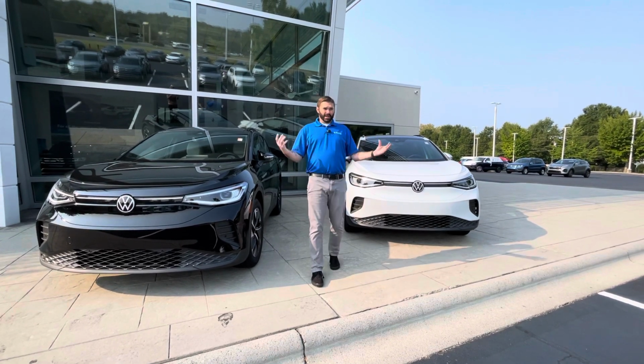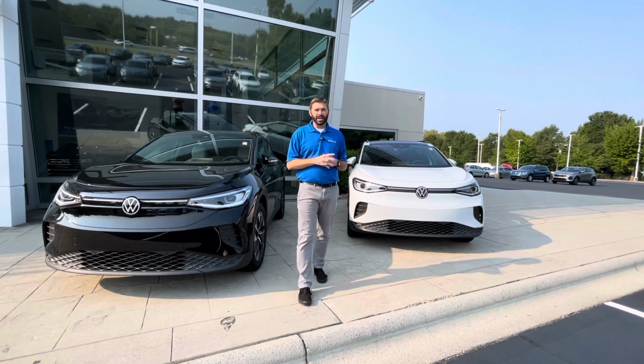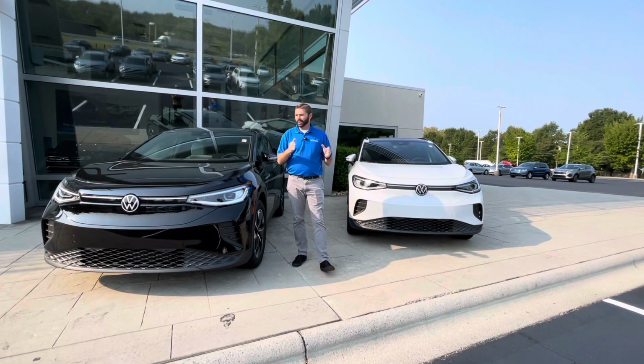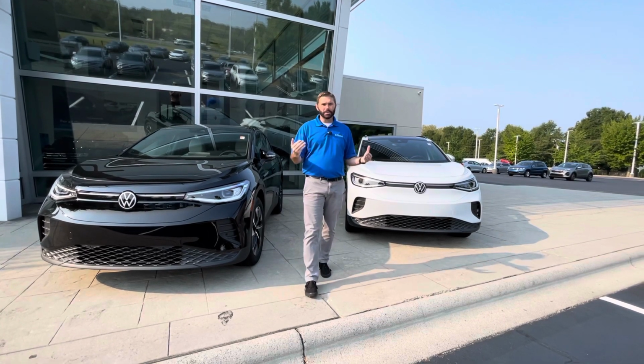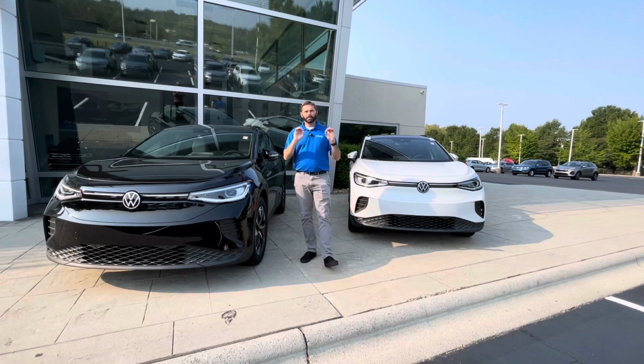So if you're looking for one of these cars, do not hesitate. We sold two of them over the weekend. One of them went as soon as we opened the doors. So do not hesitate on the ID4. Everyone knows about them now, and they're starting to just fly, not literally, but drive off the lot.